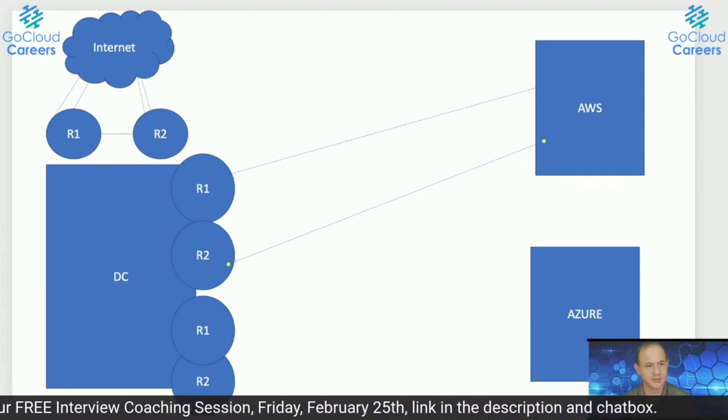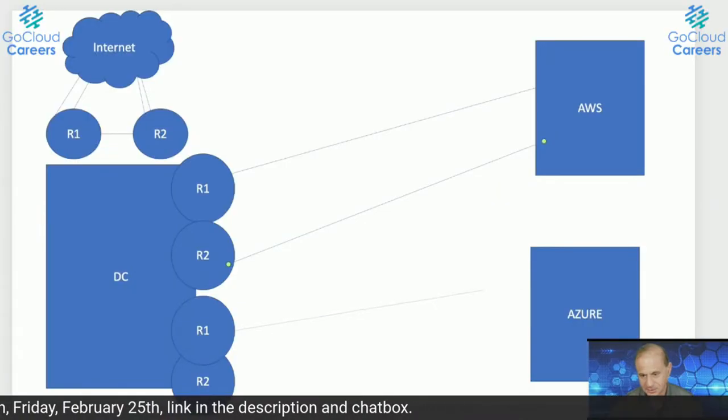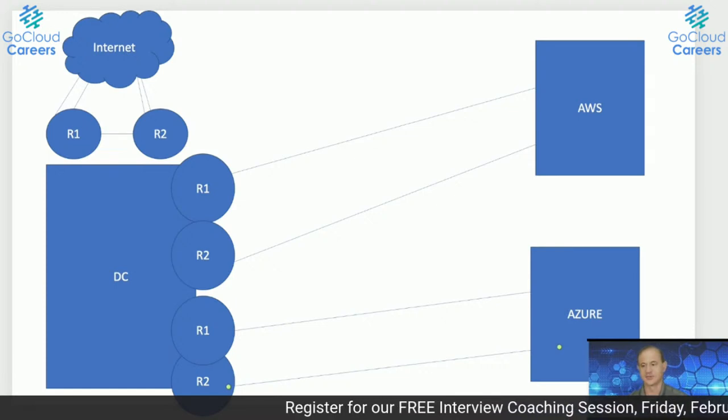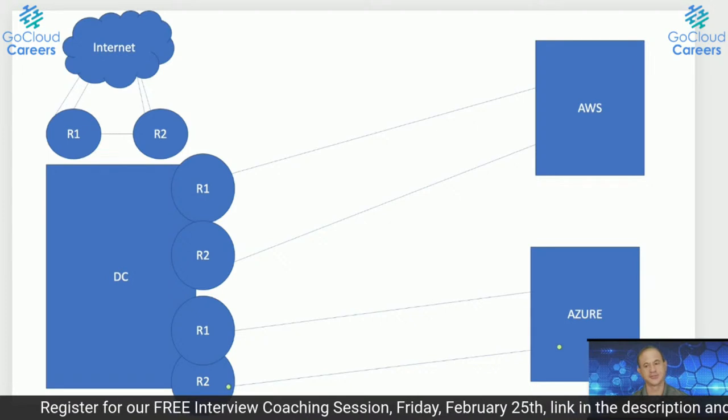Now, how about Azure? Same thing: two different direct connections or private lines, ExpressRoute, whatever you want to call it, on two different environments. So this is how we do it.